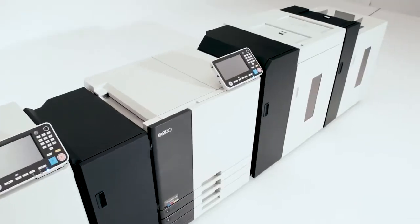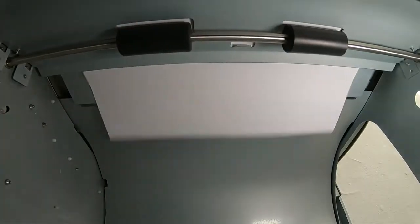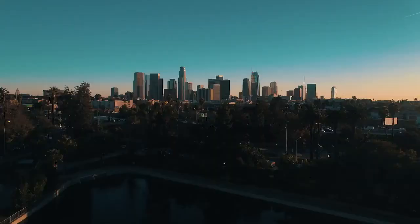RISO's Valezus T2100, a production printer that offers solutions to your challenges and provides real value.